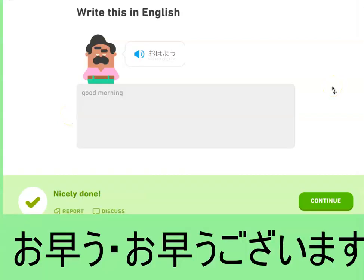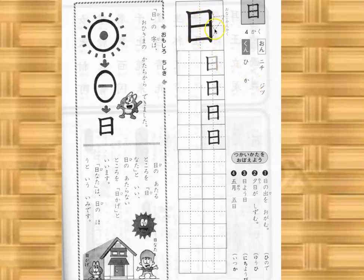Next thing, they introduce the word ohayo. Ohayo is short for ohayo gozaimasu. Gozaimasu is the polite ending. You can get away with just saying ohayo. That's fine. Let's look at this word. This is the kanji right here. Ohayo. You remember how I said this was the sun?